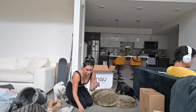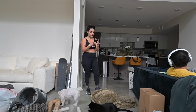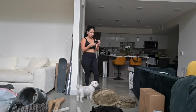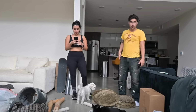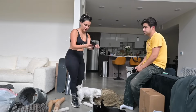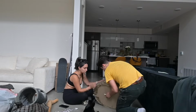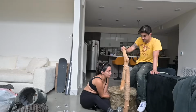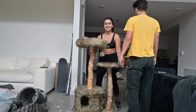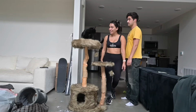Oh, they included catnip. That's so cool. Baby, they sent me this and they didn't even give me instructions for how to build it. You want me to build it? Yeah, I think I need your help. Is there a picture of it? Yeah, there's a picture, but look, I don't see it. In the picture, they don't have these little sticks. We did it! Look how pretty it is. Meow!